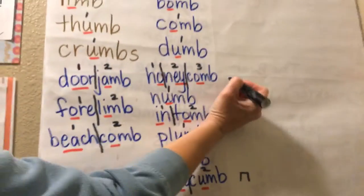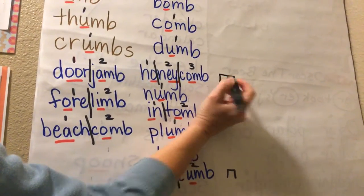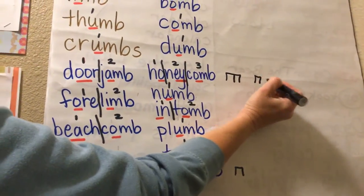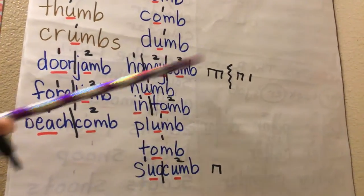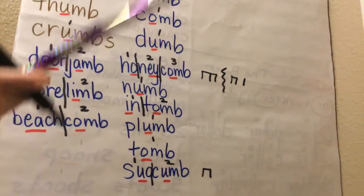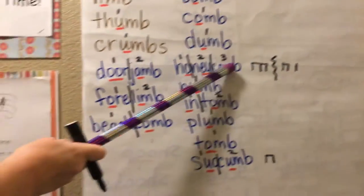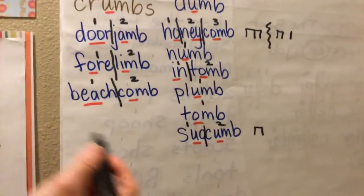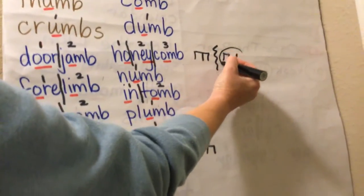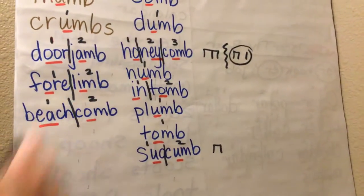We have two choices. We can go honeycomb or we can go tiki ta. Your choice, either one. Honeycomb or tiki ta. Tiki ta or honeycomb. Honeycomb. You could say it that way. Usually we say it like this, honeycomb.